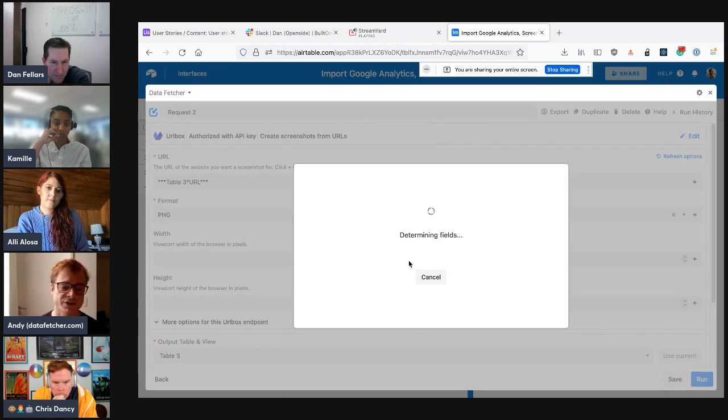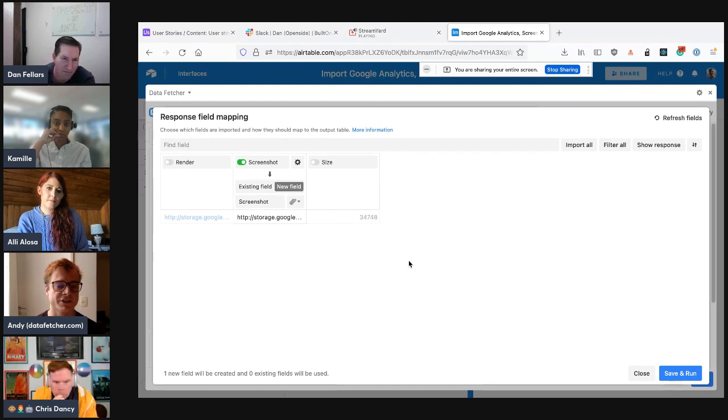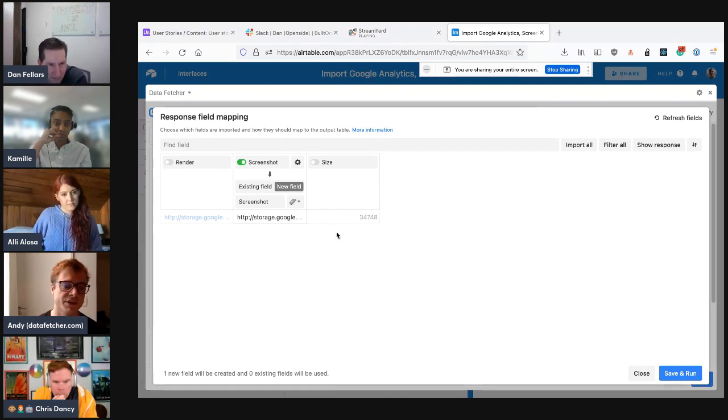And again, this is going to connect to URL box and show us a preview. And we only need to do this once, so we don't, every time we run it, we don't need to do this kind of mapping. This is just a one-time thing to basically tell DataFetcher how we want to map that.